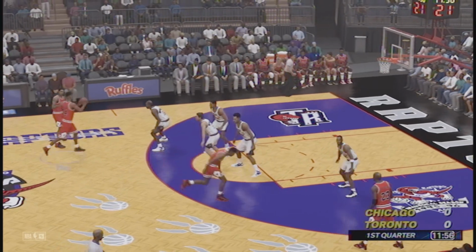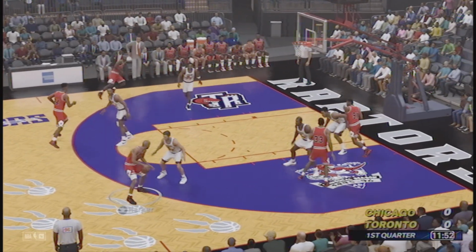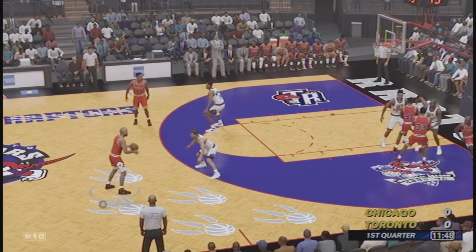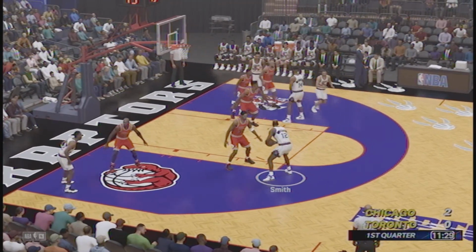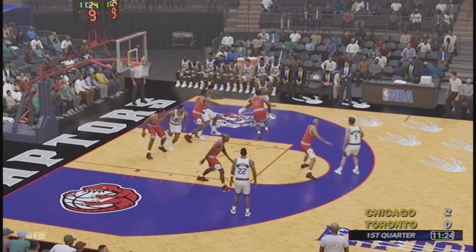So let's check this out. That court looks so awesome. The dinosaur footprints, basketball going across the court, basketball footprints. There we got Michael Jordan making that shot, the first made shot in the arena, I think.